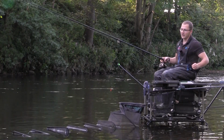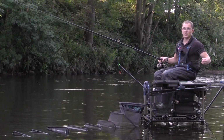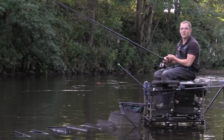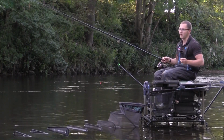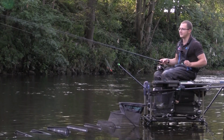So the rig that I'm fishing is dead simple. I've set up a couple of rods today, but this is the one that I'm catching on. I've set up a stick float to fish on the inside of the feed, but as it turns out there's a lot of minnows there where it's a bit slower, so I've caught most of my fish today on the waggler, fishing pretty much in the feed or just slightly past it.